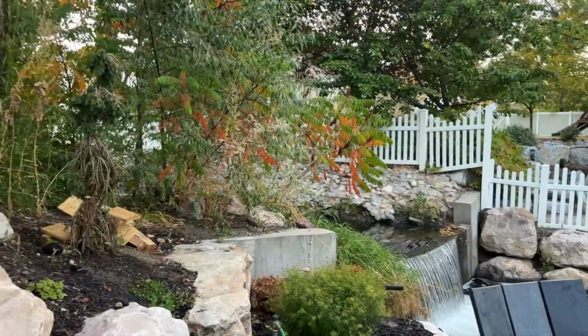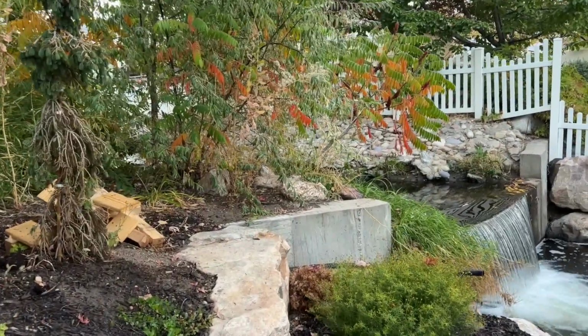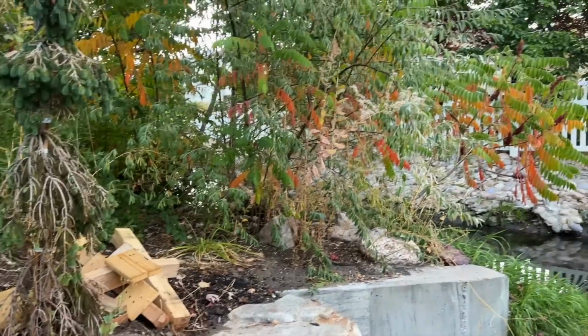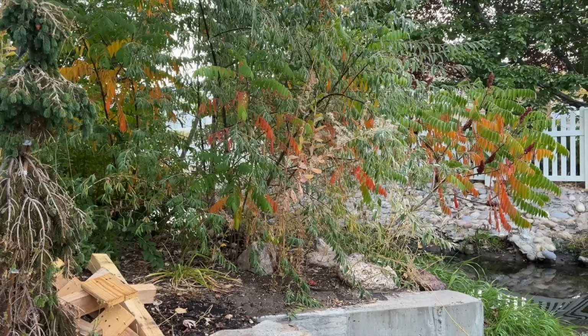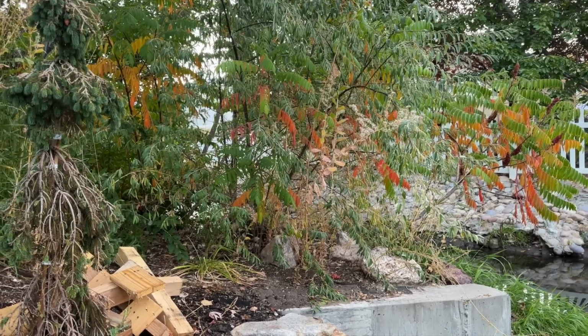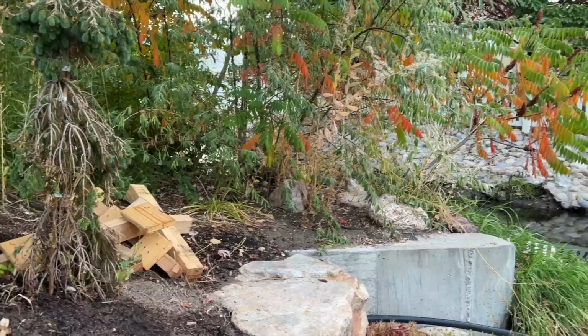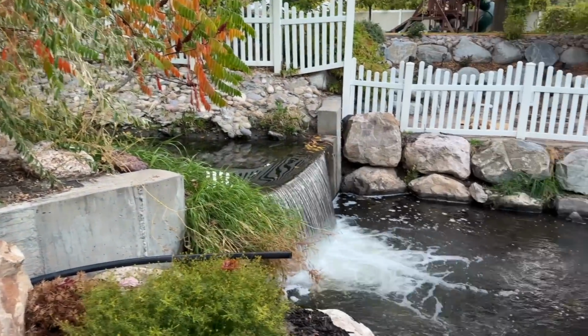Look at the beautiful color we're getting back here. This area needs some improvements. We have a pallet back there for burning. But look how pretty. My goal either this coming summer or the next is to kind of work on this area. I've got a lot of project ideas though, so I'm going to have to just pick one and go with it next year.